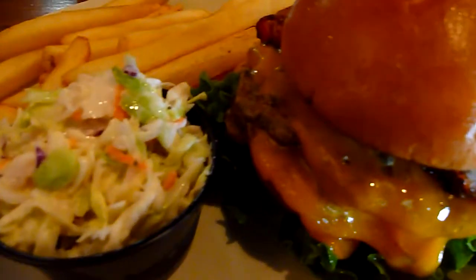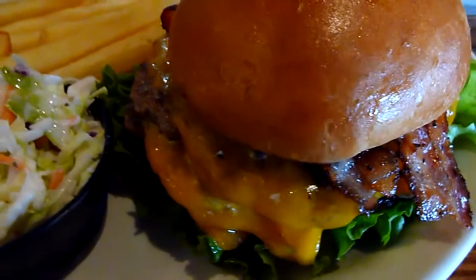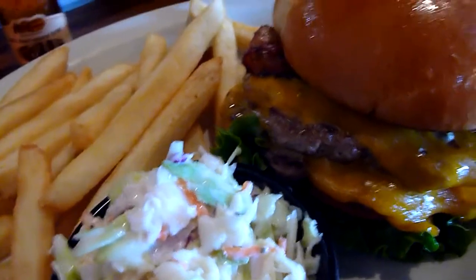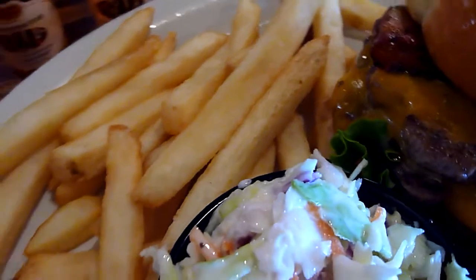The hubby got the maple jam bacon burger. It's like 2 patties, lots of cheese, bacon. Looks like it came with a side of coleslaw and french fries.